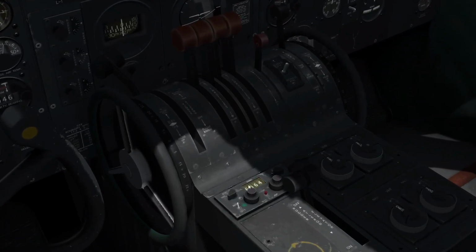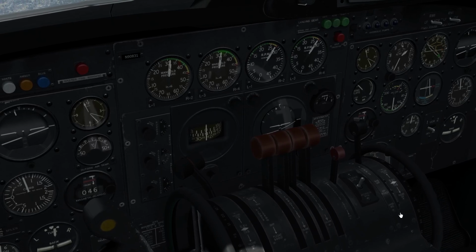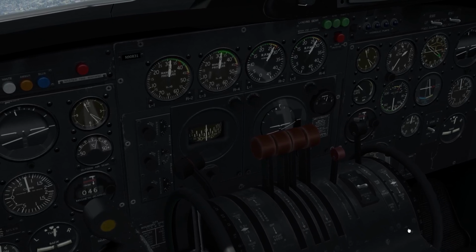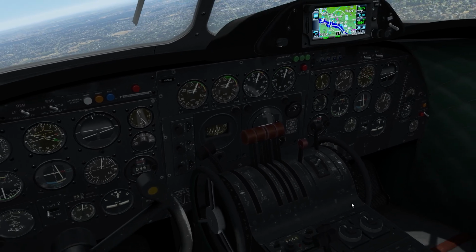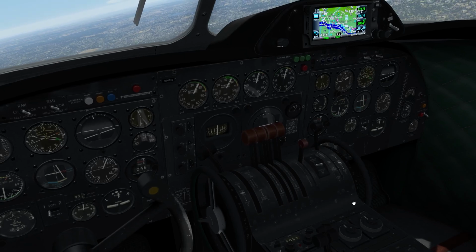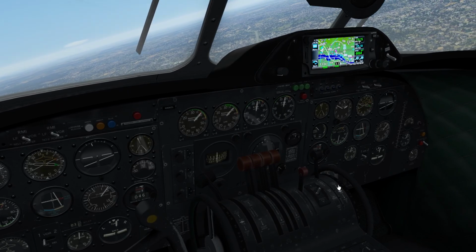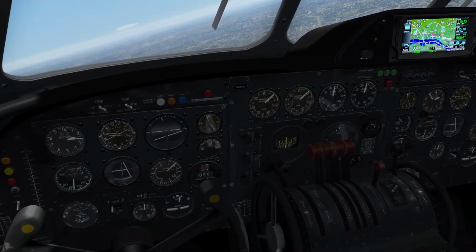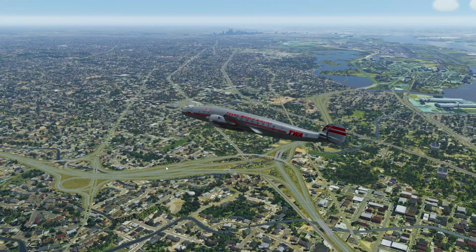But I was pretty sure you could tweak it here. Decrease RPM. So let's decrease RPMs a bit. I'll increase the manifold pressure and I'll decrease the RPMs. So we're in the green band. And push forward the manifold, or increase the thrust.